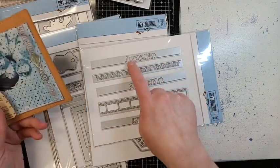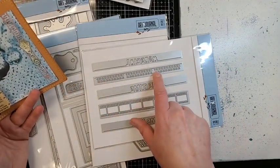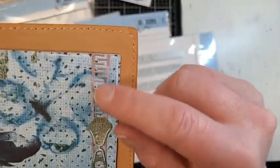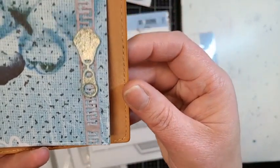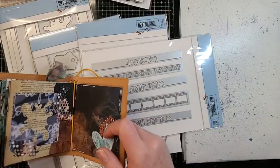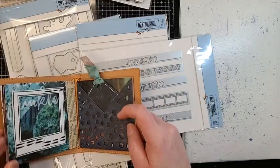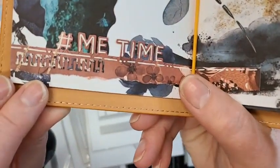Okay, so I showed you some of the words. This one here is a really cool border, and what we did is we just cut it super thin, so you have an awesome border strip like that. I mean, that is such a cool detail. And then I think I glued it down somewhere in here. We used the pieces that fell out. Oh, there it is, as additional elements.